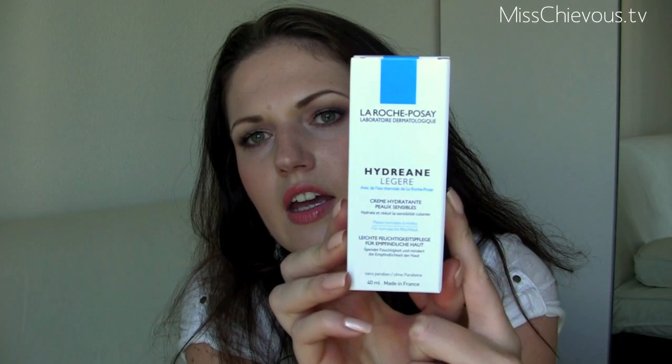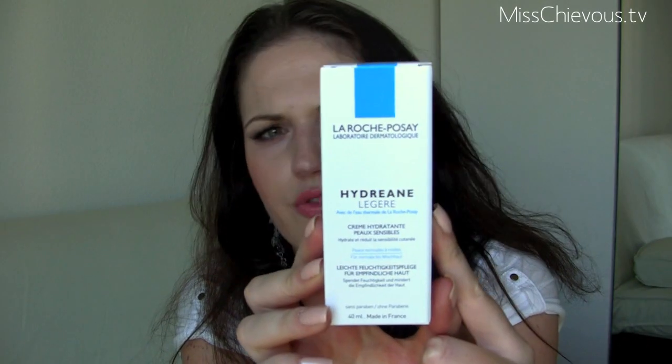And then from La Roche-Posay I got the Hydrian, I think it's Hydrian in French, because it's a French brand, and it's the Hydrian Légère, and this is just a moisturizing fluid, but it's a light one. So I wanted to get a light one for the summer.